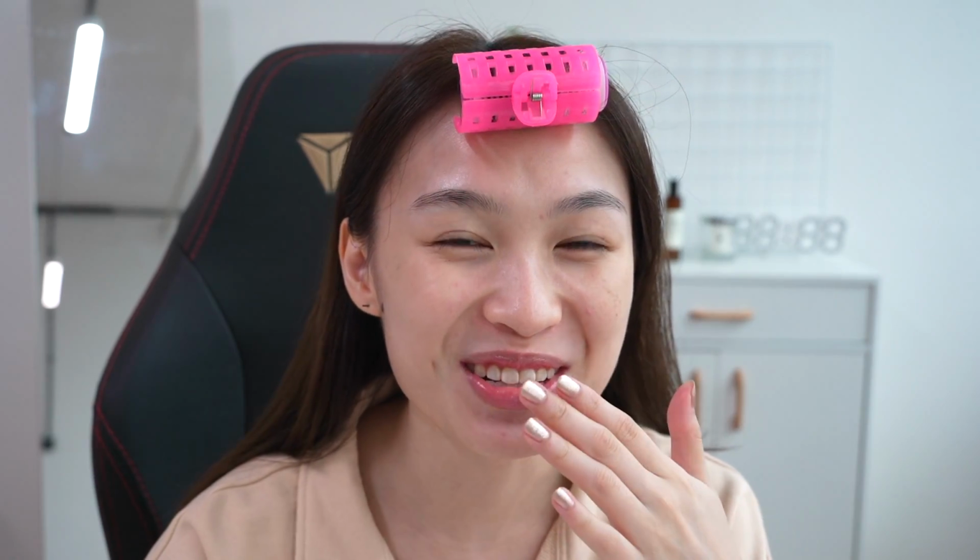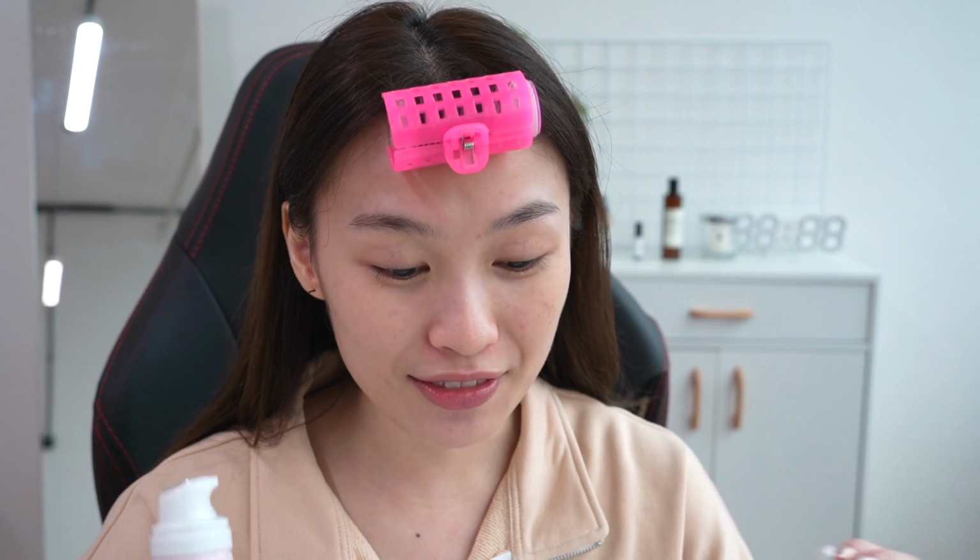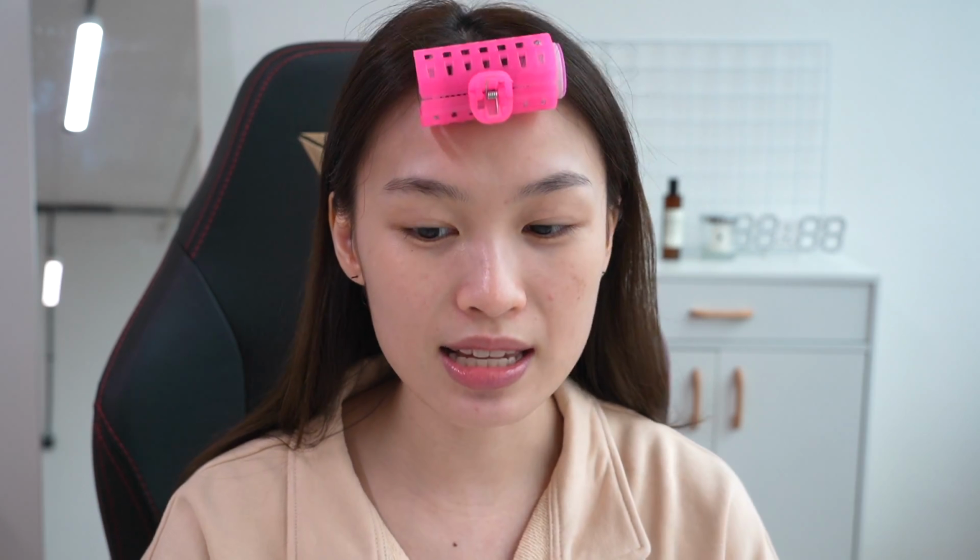It has been so long since I did makeup videos, I can't remember what everything is called. Okay, I'm gonna start prepping my skin and I'll be using this Origins Original Skin Pore Perfecting Cooling Primer. I've been loving this primer recently because it is very cooling.